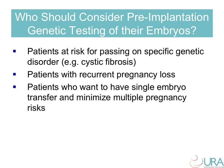PGTA is an option for all patients to consider carefully, weighing the pros and cons. There are certain people for whom we strongly recommend pre-implantation genetic testing. Patients at risk of passing on a specific genetic disorder should strongly consider PGT-M or PGT-SR.